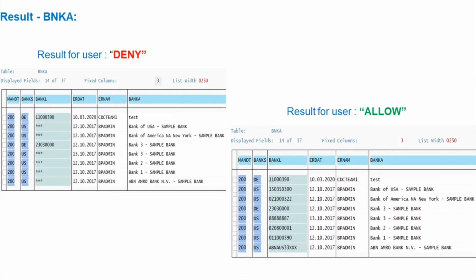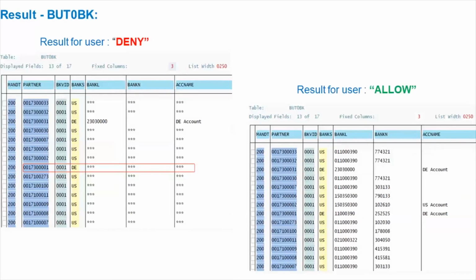This masking is a dynamic masking at the time you display, at the time you select the data from the DB. There is no change in the DB itself, in the tables. Only at the time you select, you read the data. For the allowed user, for sure, it's transparent, nothing happens. You can see here this can be done at multiple levels. For instance, in this table we can mask 3 different fields, such as bank key, bank number, account name, etc.